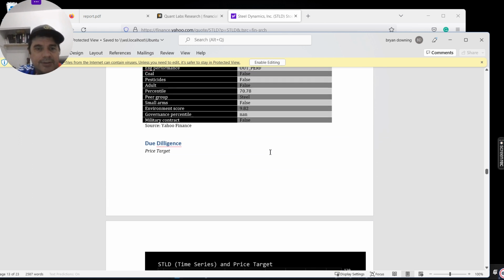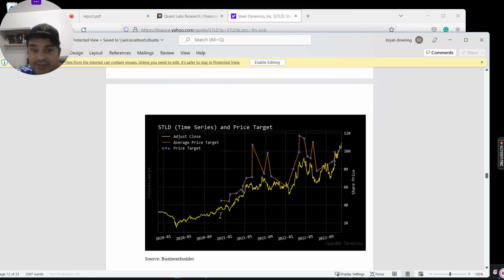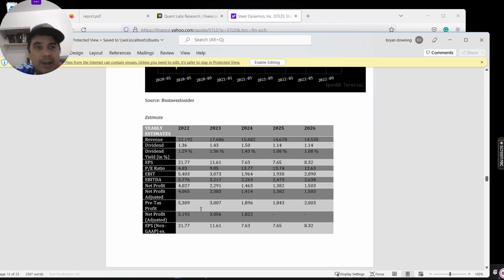This is the due diligence. So what's happening here is the analysts are setting the price target, and guess what? This is what causes the acceleration of this. They set the price, and STLD is now meeting it, right? That's why we see that. That's a very good sign. These are the sort of things I do and analyze that pretty well no one else is doing.